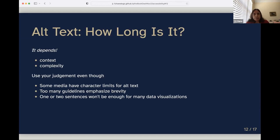So how long is alt text? You may be frustrated that I'm going to tell you that it depends. It depends a lot on the context it's in. How technical is that material that you're showing? Context and complexity are two aspects that will impact the length. You should use your own judgment, even though some media have character limits for alt text.